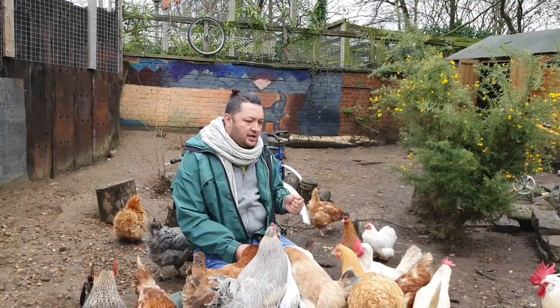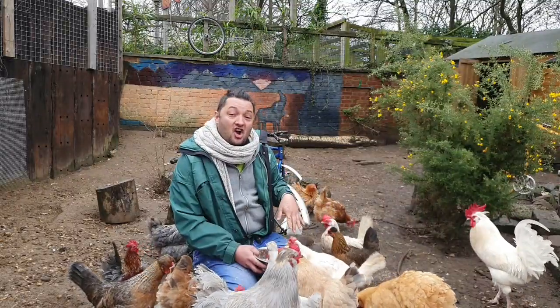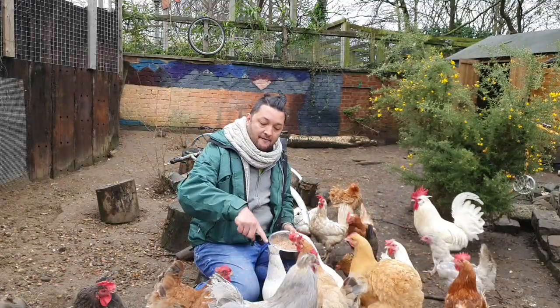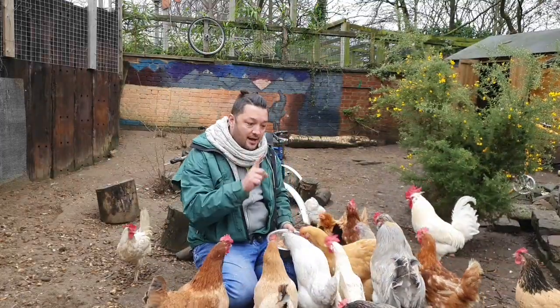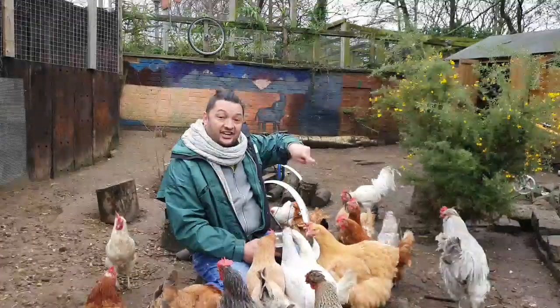One way that we can usually tell, and hopefully you'll be able to see from here, is that girls have straight tails and boys have curly tails. At the front you can see all of these girls, they all have straight tails that stand straight up, and then the boys, if you look at Lockie's tail, he's got longer feathers that then curl over.